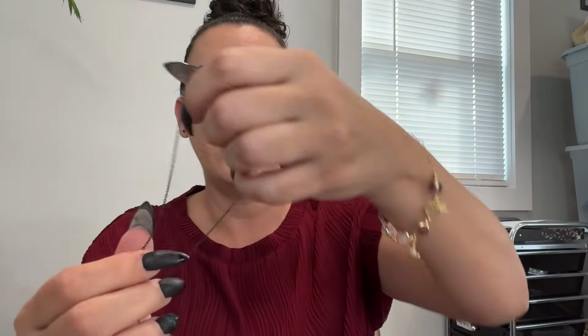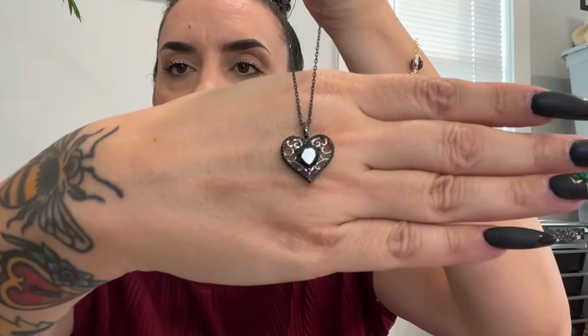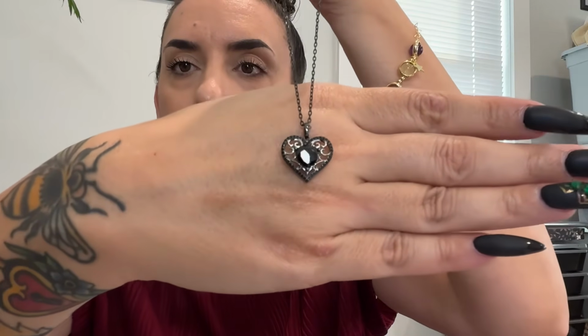And then the last box, we have a necklace. So this I wanted to get to show you that black plating that I talked about. And this one is so cool. So it has a stone in the center. Let me get it open. So it has the black plated sterling silver, and then the heart, and then all the stones around the edge as well, with the regular sterling silver throughout the middle.